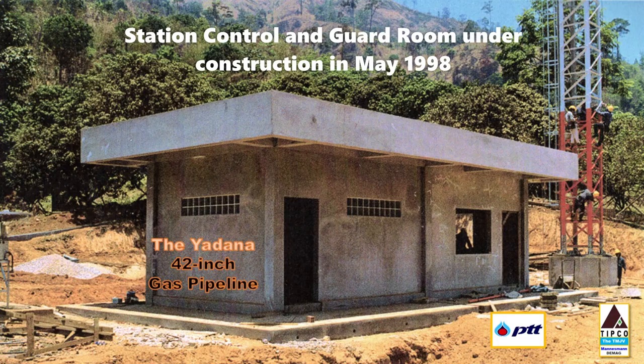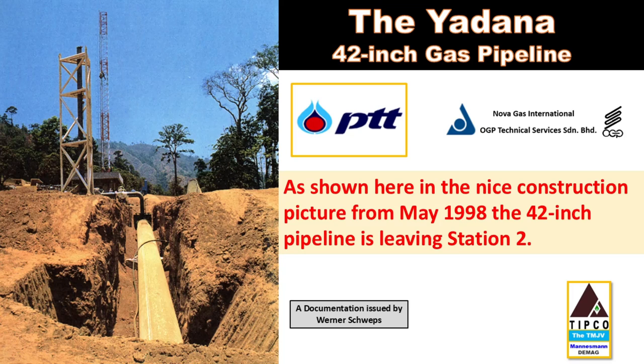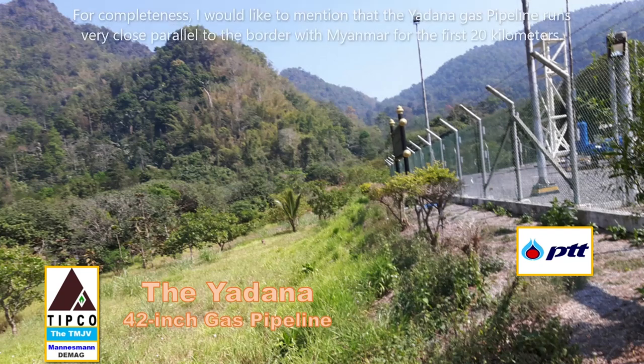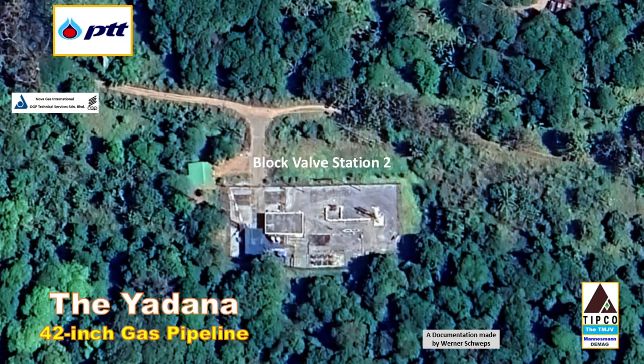This station is very remotely located and is on the entire pipeline the most difficult station to reach. Due to its remoteness, there was no public power supply and the station was equipped with a thermogenerator to produce its own electricity. As shown here in the nice construction picture from May 1998, the 42-inch pipeline is leaving station 2 in the east direction. For completeness, I would like to mention that the Yadan gas pipeline runs very close parallel to the border with Myanmar for the first 20 kilometers.